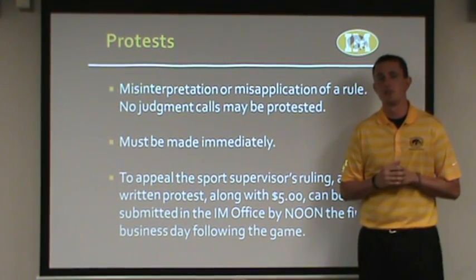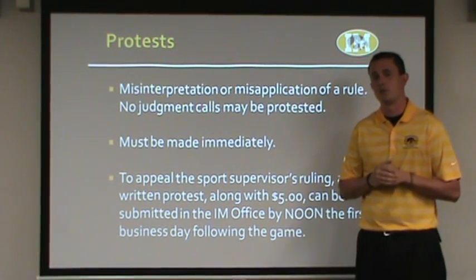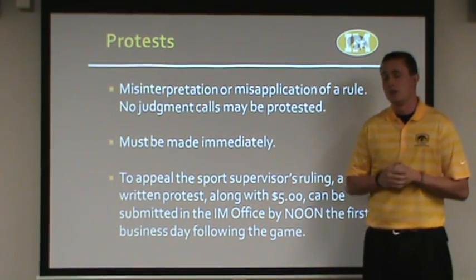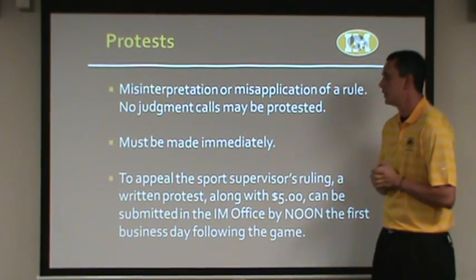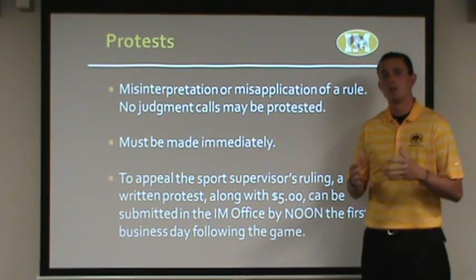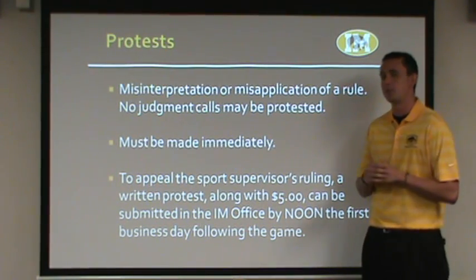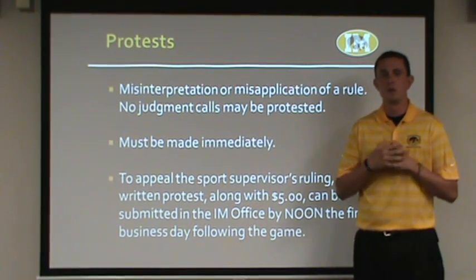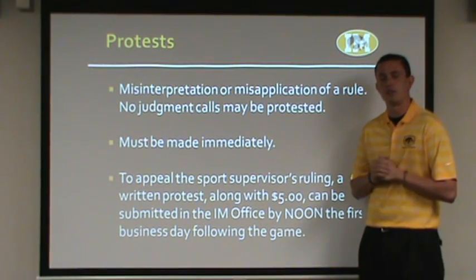If you still don't agree with that ruling, you can appeal that. You can appeal the supervisor's ruling by filling out a protest form and submitting that to the Intramural Sports office along with a $5 protest fee by noon the business day after the game. So that would be Friday for co-rec intramural softball. If your protest is upheld, we will refund that $5 fee and we'll make adjustments to the game how we need to based on your protest being upheld. If your protest is not upheld, we uphold the supervisor's ruling. We will keep that $5 administrative protest fee. Now Mike's going to come take you through the rest of the PowerPoint.